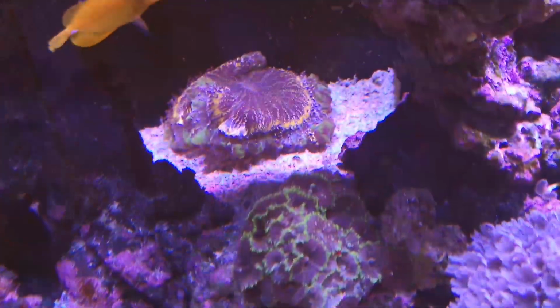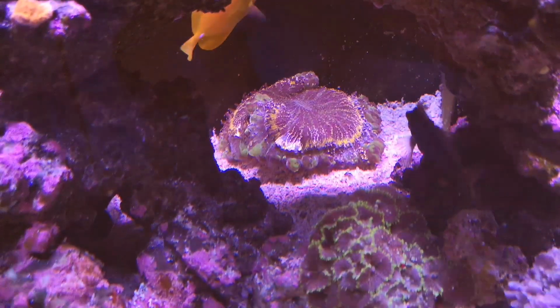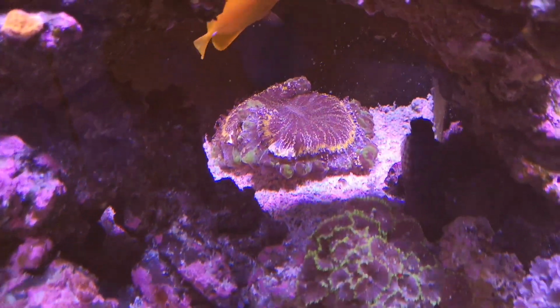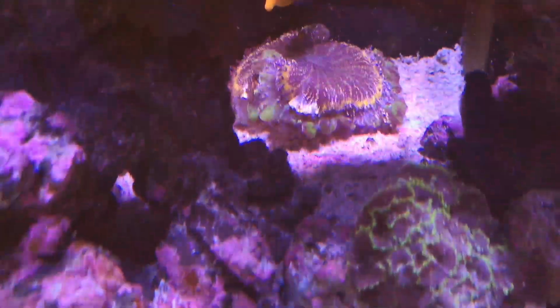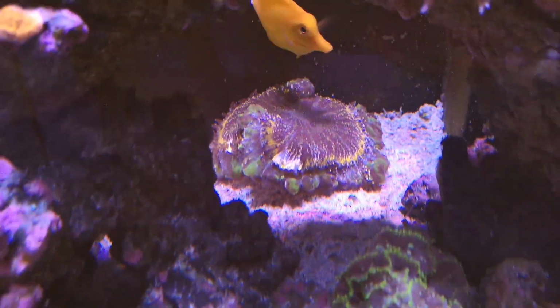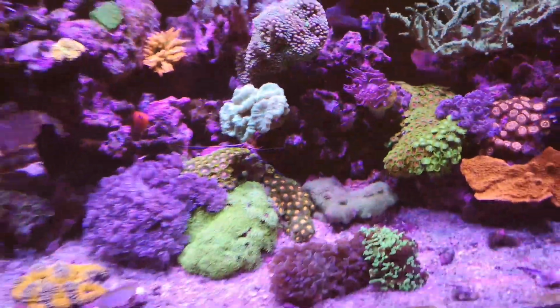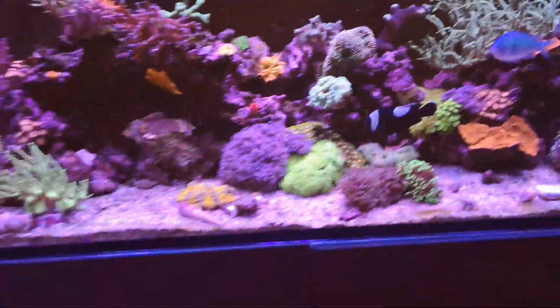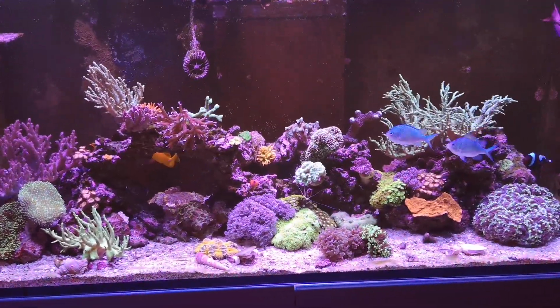Oh, and there's my Cyanarina. That's just placed at the back. It's the only place that it really loves. Put it everywhere in the tank, and it just seems to curl up. Put it at the back, and it absolutely loves it. So we'll leave it there. But yeah, like I said, the overall tank is coming along really well. I'm really happy with it.